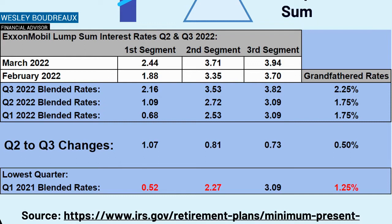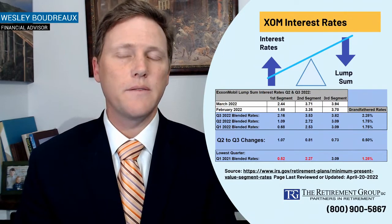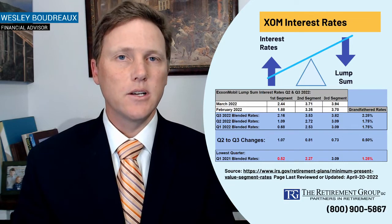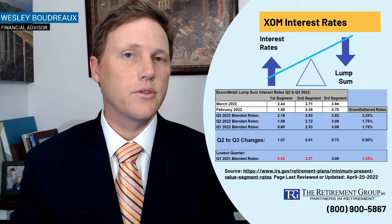If we look one line below there, right now in the second quarter, it is 2.72%. And just recently in the first quarter, it was 2.53%. So I mentioned again the 50 basis point or 0.5% change that we saw from the grandfathered employees. It's much more severe for those of you who are not grandfathered. It's actually 81 basis points, which means you're likely going to see about an 8% drop or so in your pension lump sum just from second quarter to third quarter.